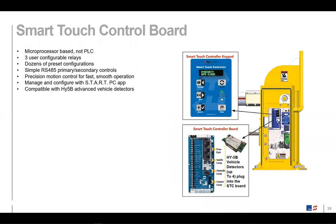It's a smart touch control board for legacy High Security. The Nice company bought High Security back in 2016. Up to that point, in the High Security product line, we had a line of high security hydraulic operators and high security electromechanical operators. In both of those lines, the hydraulic line and the electromechanical, each of them had a main circuit board, and they all used the same main circuit board.